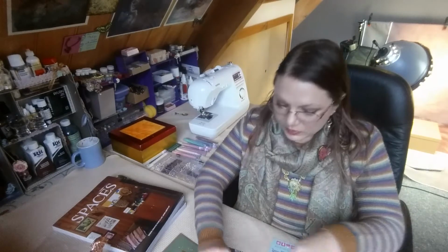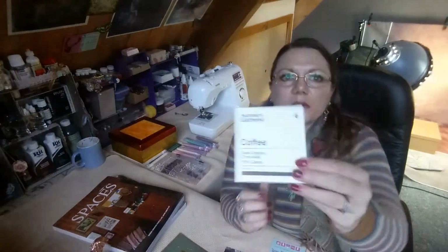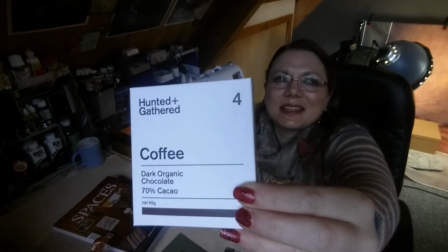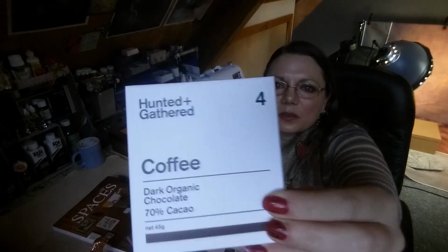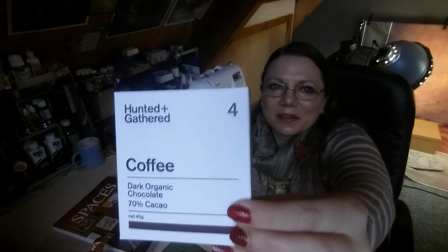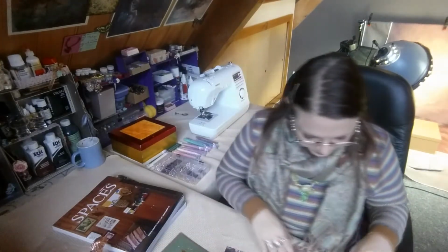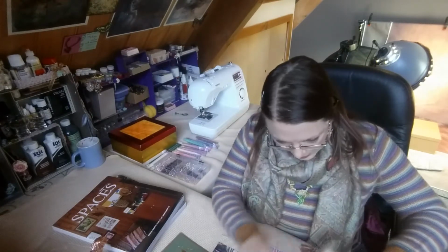What else? I saw from Hunter Gathered, they had dairy-free chocolate. I'm not meant to eat dairy. I have an autoimmune condition, so dairy's something I do have sometimes, but I really shouldn't. So yum, yum, yum. Can't wait to dig into this. I have held off eating this so I can do this video for you guys. So I've held off eating chocolate for you guys. That's saying something for me, because I love chocolate. So that was great. I loved that.